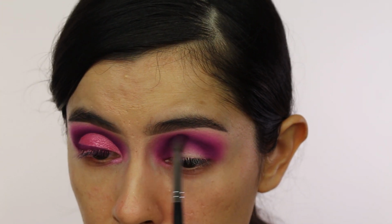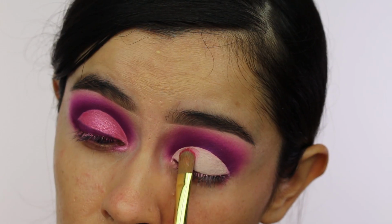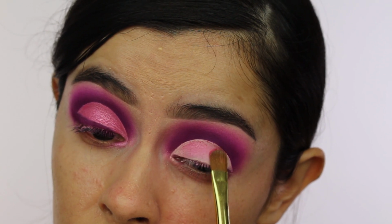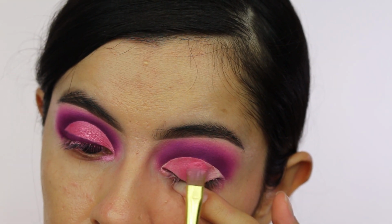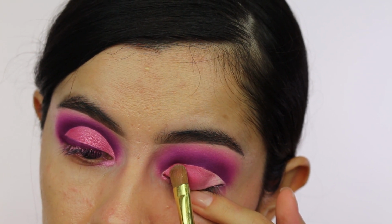I did not have any trouble with them, and I think purple might be one of my favorite colors. Ooh. And then I took the pink shimmer shadow. I really love this pink. It gave me Barbie feels, so I was like, man, I have to utilize this shimmer in this look. So I put it all over my lid.